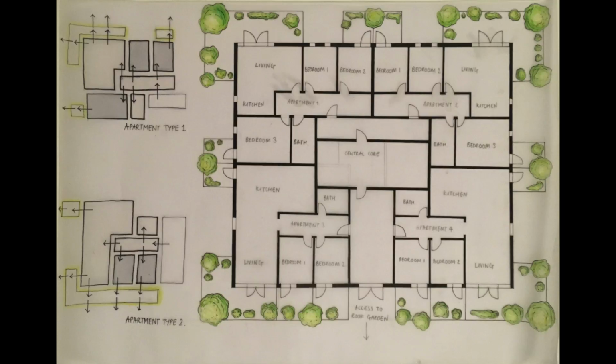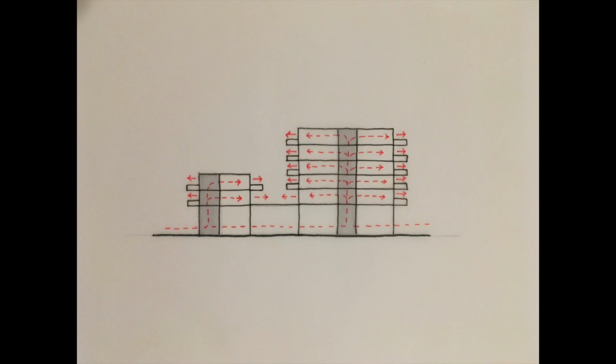Both apartment types have a large kitchen and living space and have access to a balcony. There is also a communal garden on the first floor for all residents. All flats are accessed from the central core, which holds the main access lift and a fire escape staircase. This space will be the main circulation space of the building, and all of the apartments are entered off of this.